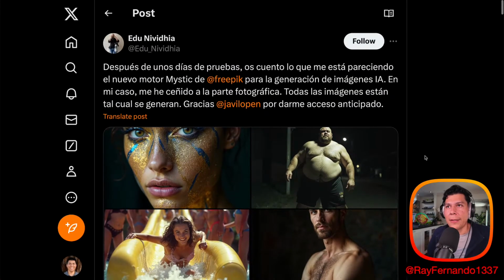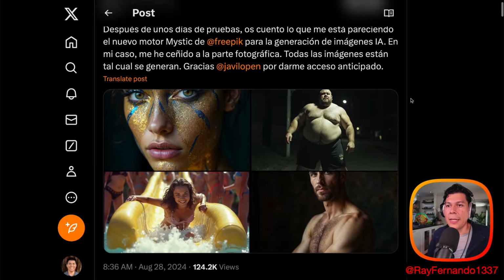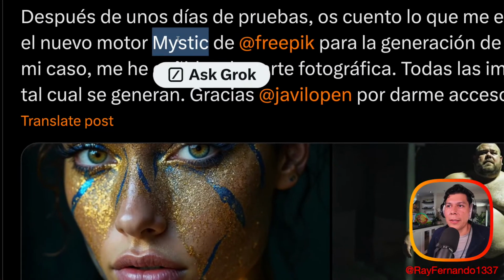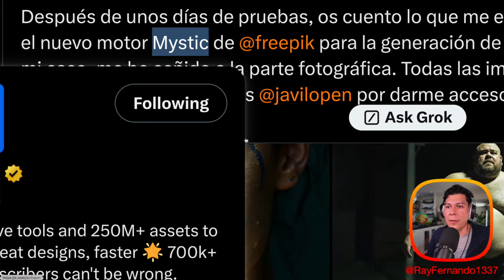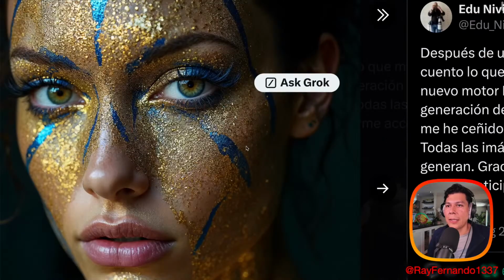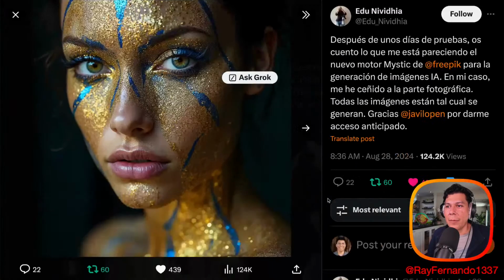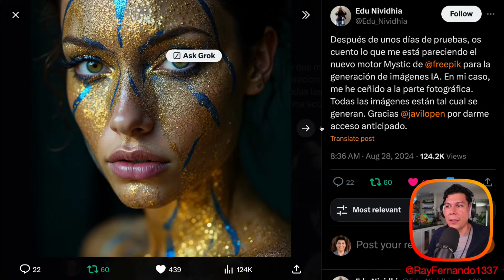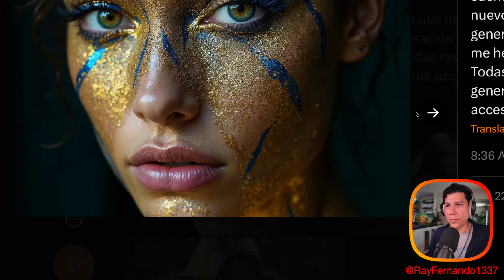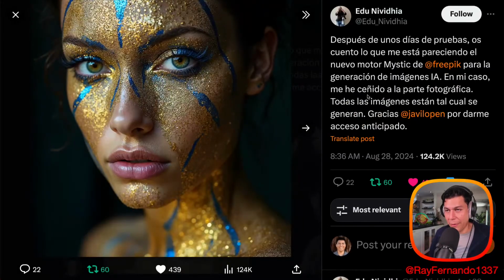Moving on to the next thing that I want to showcase here, which is about image generation. This group of Spanish photographers got their hands on Javi Lopez's new thing called FreePick. The AI model is called Mystic, and it's available at this place called FreePick. What they've been able to do has been absolutely stunning and mind-blowing. This, if you can believe it or not, is actually AI generated. That image, let me see if I can get rid of the Ask Grok thing here, is completely AI generated, if you can believe that.